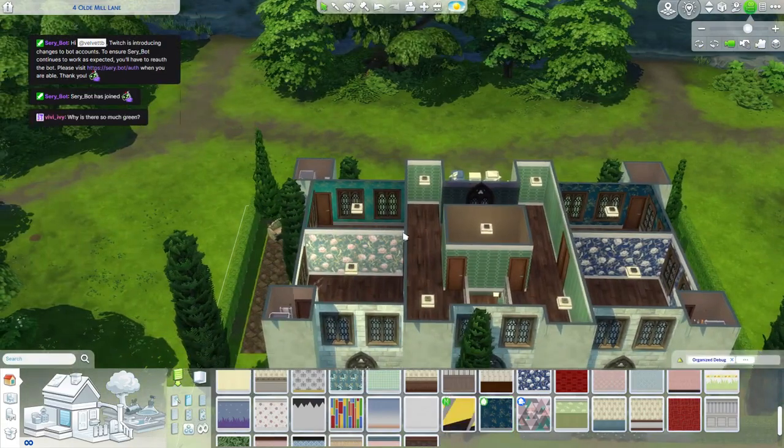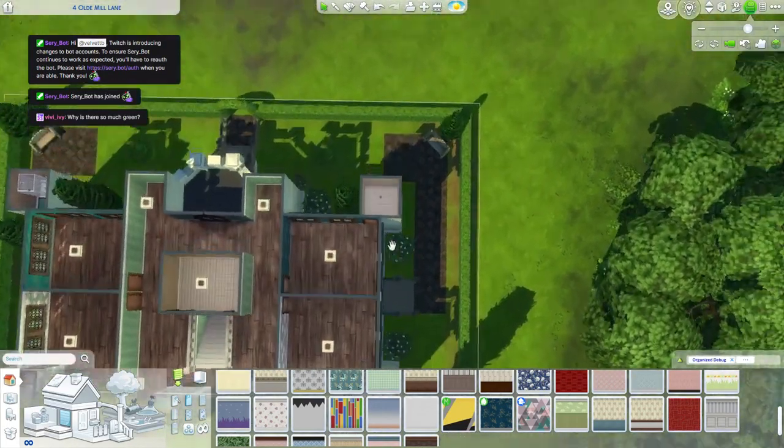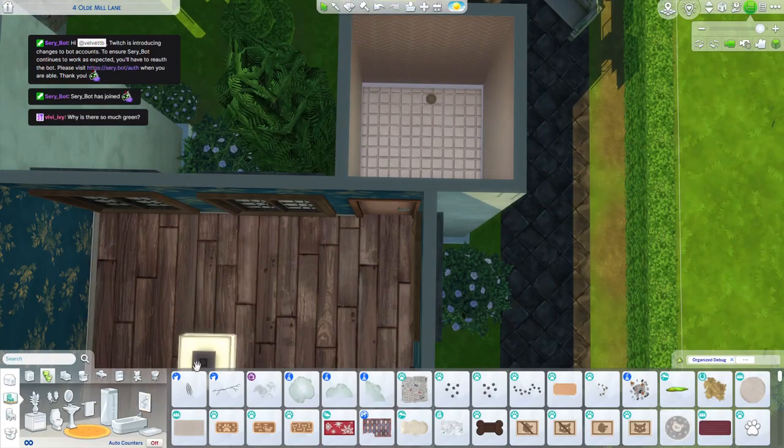I can't do that tiger wallpaper. I was going to try, but I can't. It's hideous. It's really hideous. Ugh. I'm sorry if you like the tiger wallpaper.